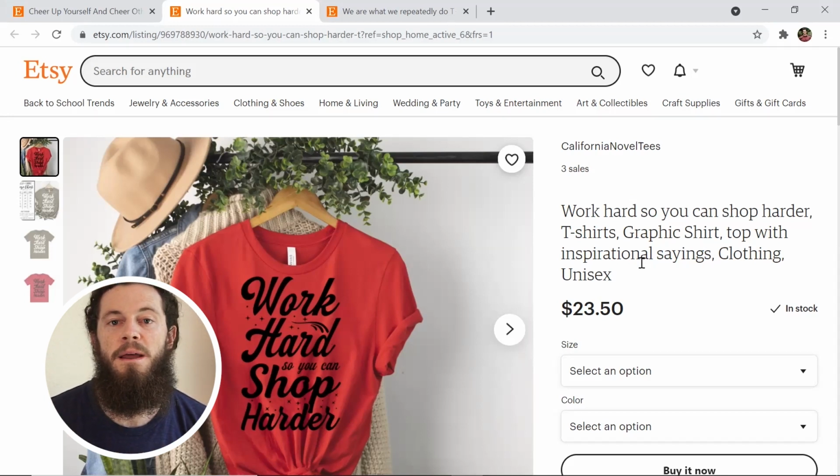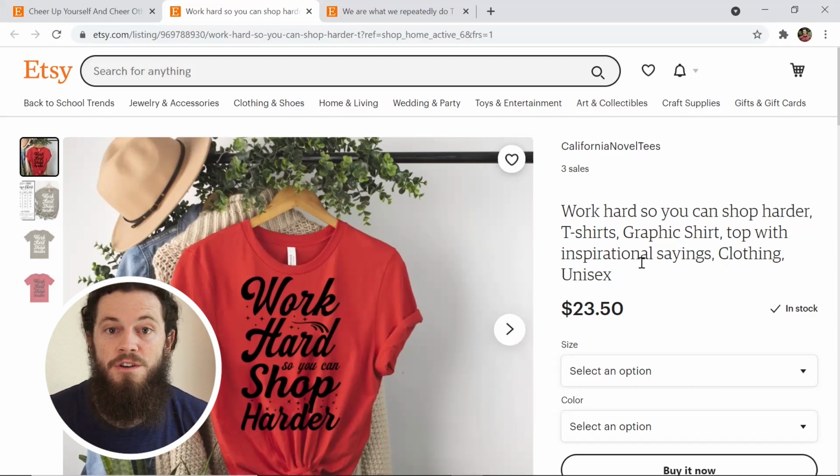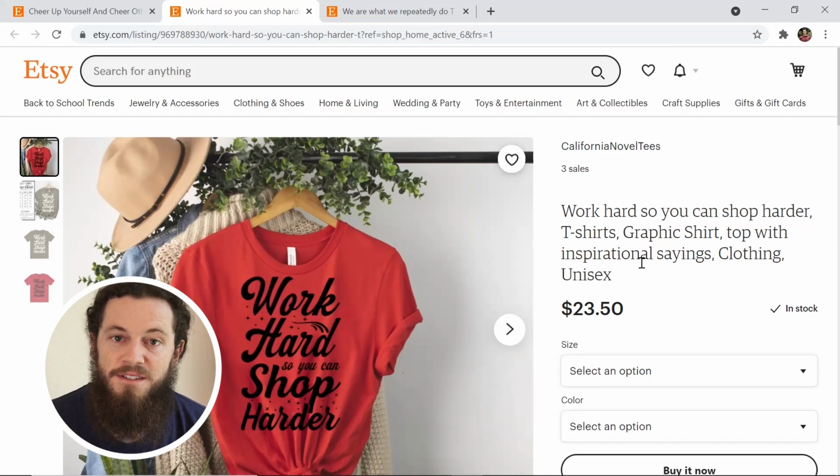And 2 things to keep in mind when you're doing your keyword research is you just need to think like a buyer and think of what would you use to search this specific shirt. And that way you'll be able to find the exact keywords, and this will help you so much with building out your titles and your tags.